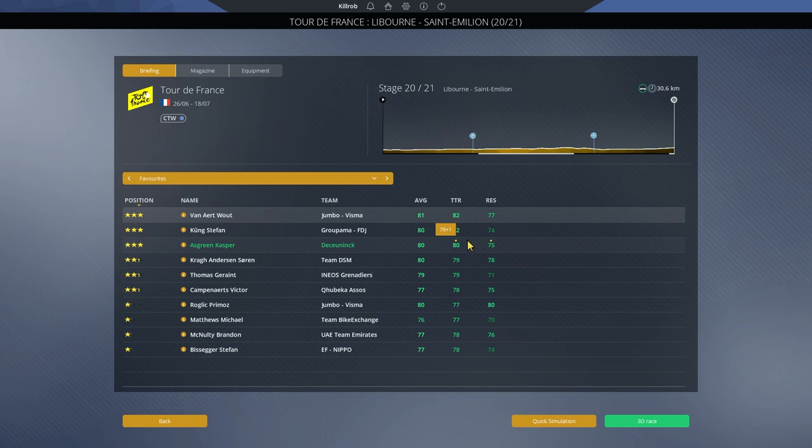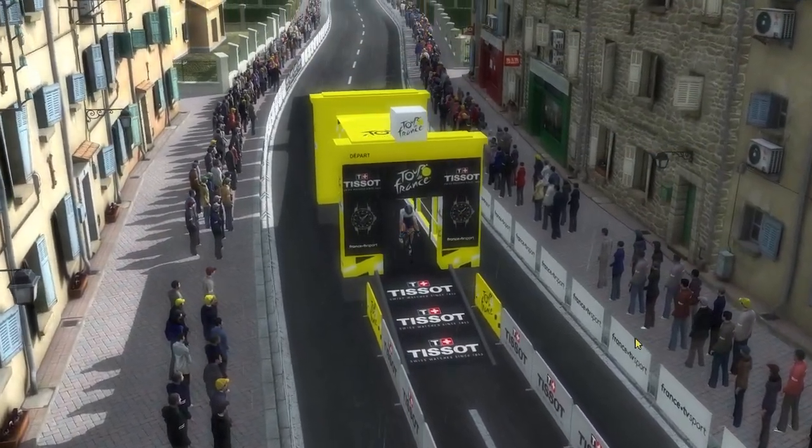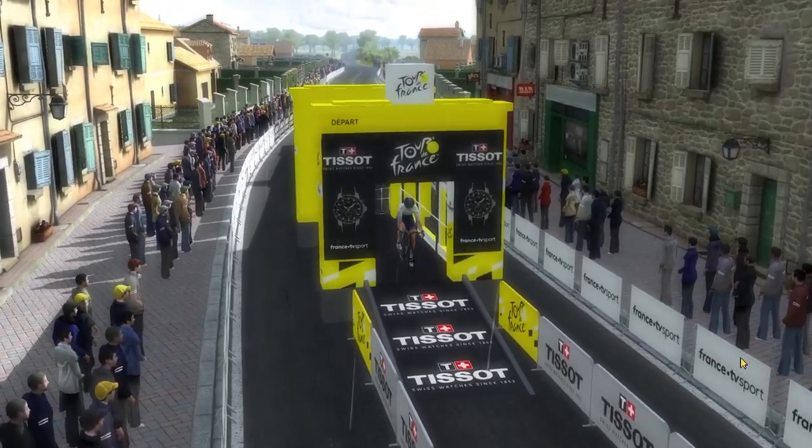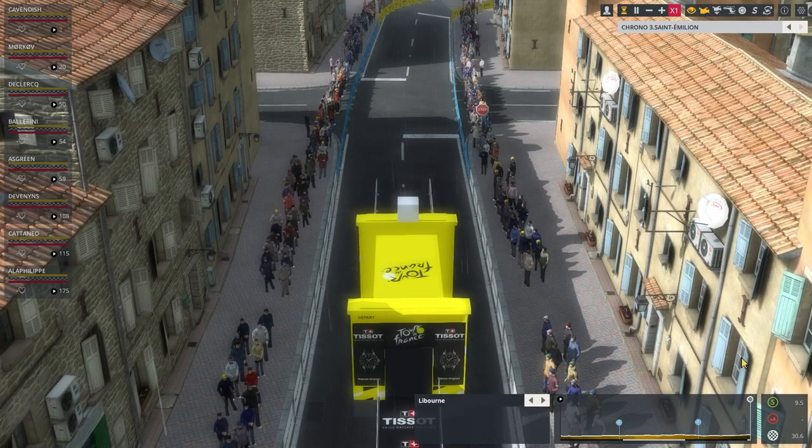Kasper Asgreen is supposedly one of the favorites. I somehow doubt that, but we shall have a look. Maybe he has a really, really good day. Wouldn't that be nice? A time trial that will finish in Saint-Emilion. This is the last major rendezvous for the general classification. And let's hope it's a vintage occasion.